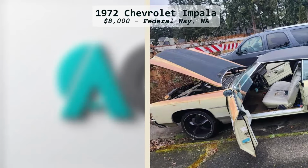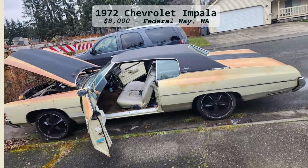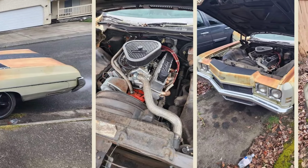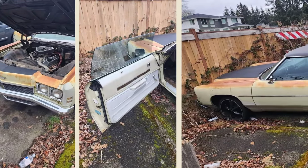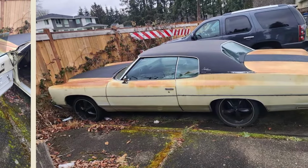Up next is a 1972 Chevrolet Impala, an old-school project car with great potential. Featuring a 350 small block V8, this Impala runs well with low mileage, but it requires some bodywork and interior restoration to bring it back to its full glory. If you're looking for a classic cruiser that just needs a bit of attention, this Impala could be the perfect fit.